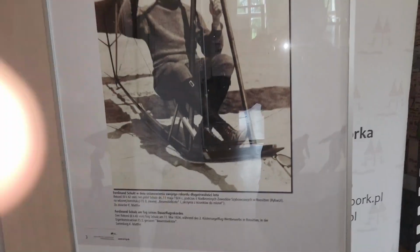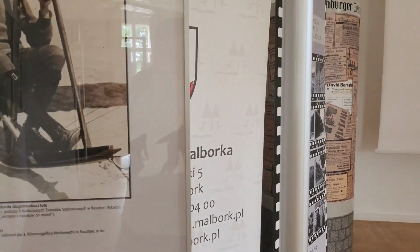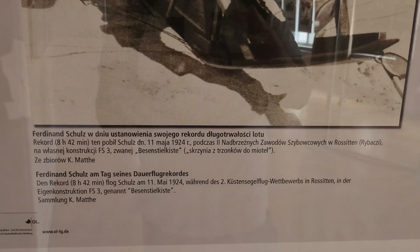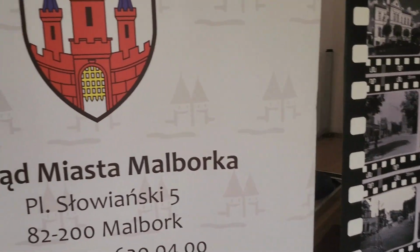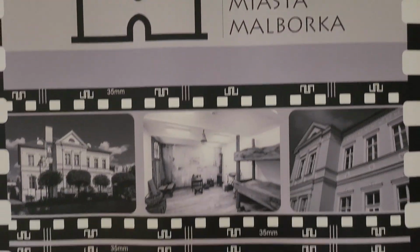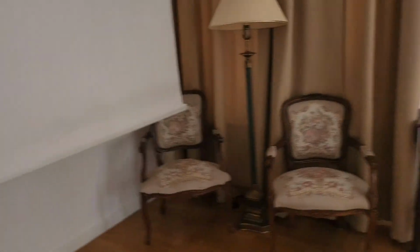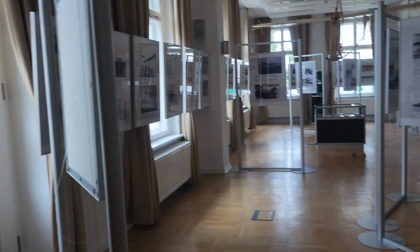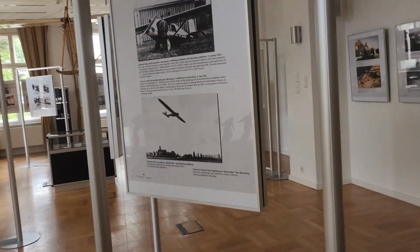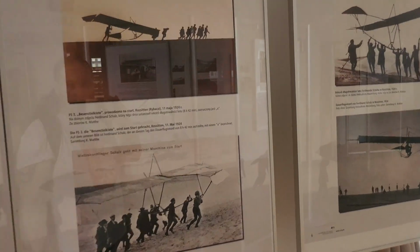So this part of the museum is with pictures. The great Polish pilot, Ferdinand Schulz. Okay. This is the museum. Okay. Jeez, I wanna buy a chair like this, you know. So this is the story of a Polish pilot, Schulz.